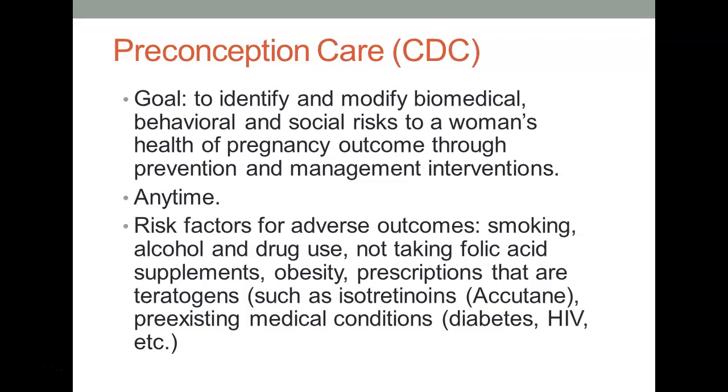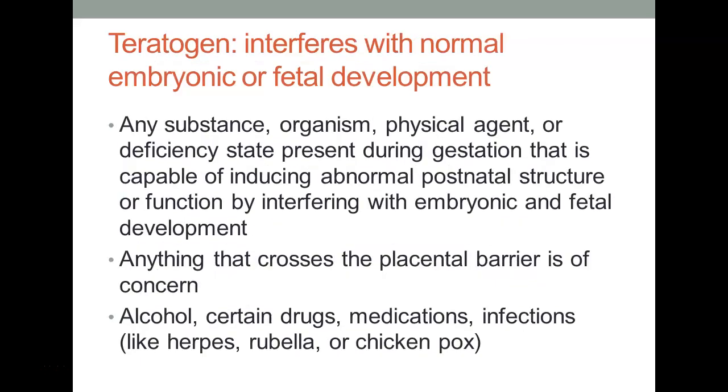And then anybody who has a pre-existing medical condition like diabetes or HIV, counseling is needed before you get pregnant to understand the stress that pregnancy puts on the body and how that can affect both your health during the pregnancy as well as the baby's.